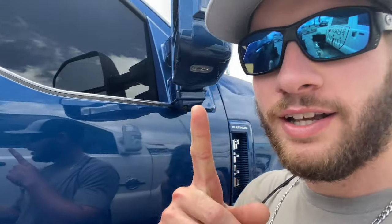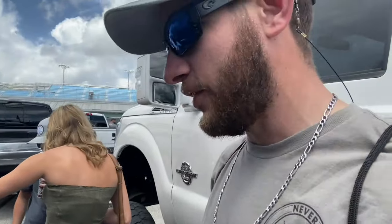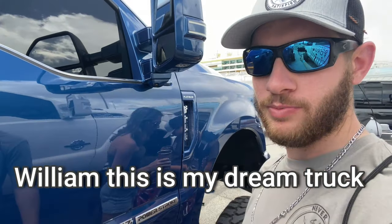Alright, so I took a picture of this truck, I did one mean one day, and when I get mine, I'm going to have a 2 for 2 day. All right, I'm going to go over this truck. This truck is my favorite one here. I love this color, F-250. William, this is my dream truck.